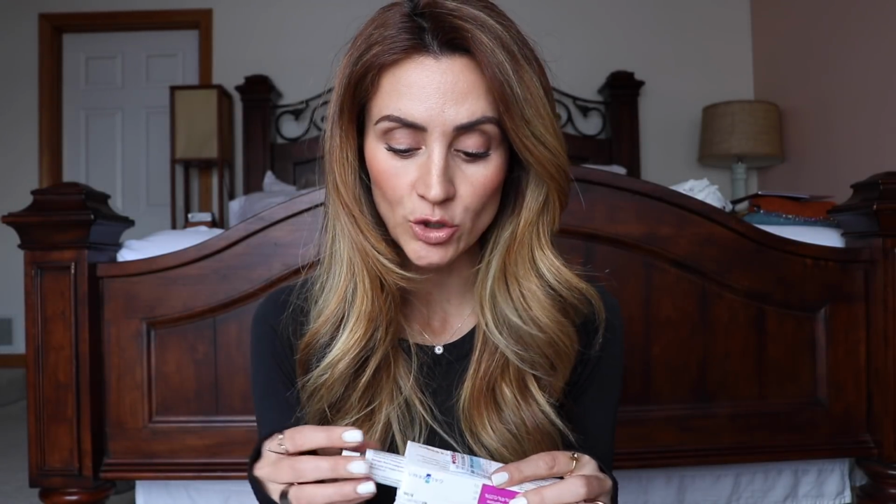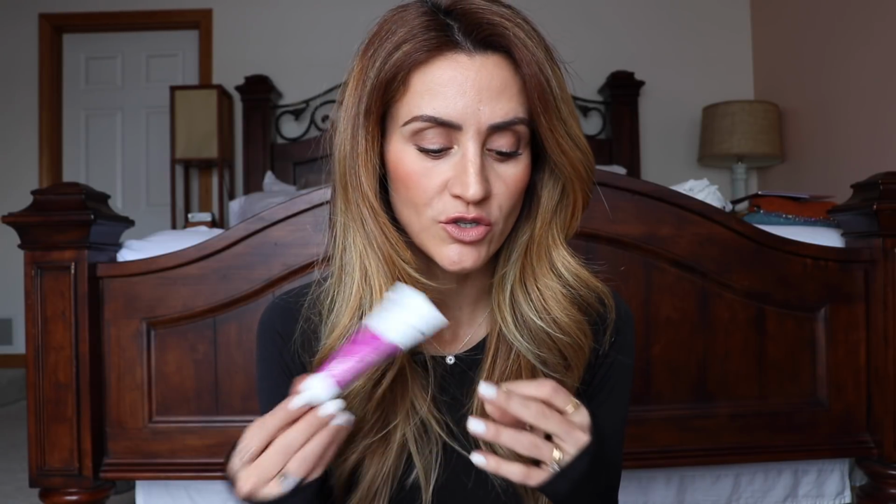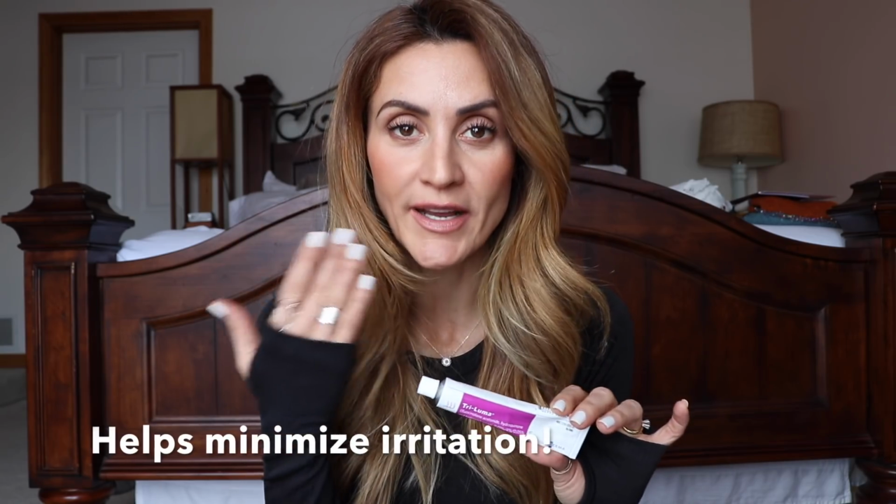So the reason why you take a break is because the Triluma itself has a steroid in its formulation, and you're not supposed to be using steroids in any quantity for more than 2 months, according to her. The steroid in this helps with the peeling of the skin, and I was prescribed to use this at night and in the morning.